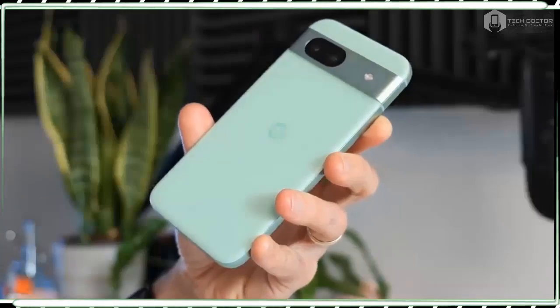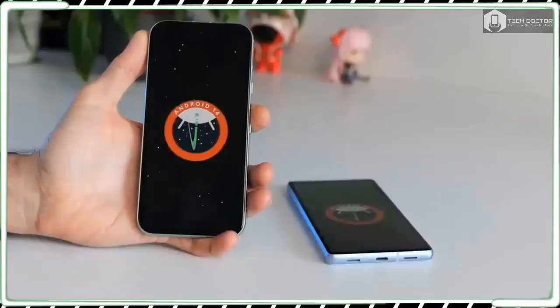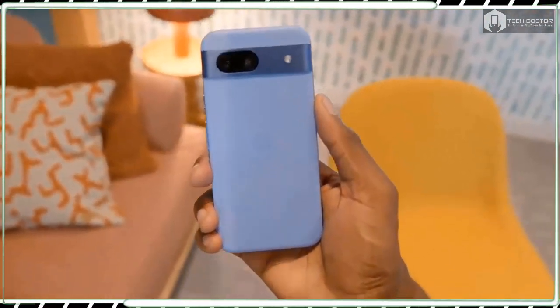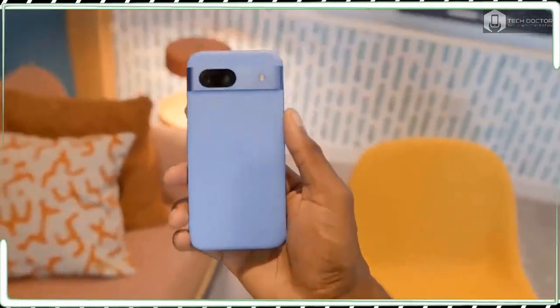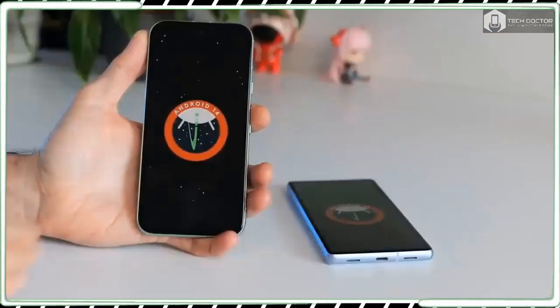Against the Pixel 7a, the newer Tensor G3 propels the Pixel 8a to a faster frame rate of 53.7 fps in 3D Mark's Wildlife Unlimited test. In contrast, the Pixel 7a reaches 41.1 fps running the same test.